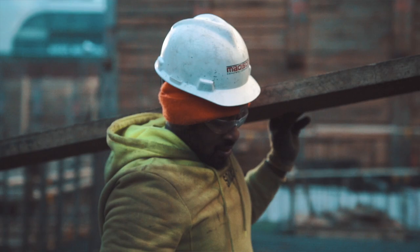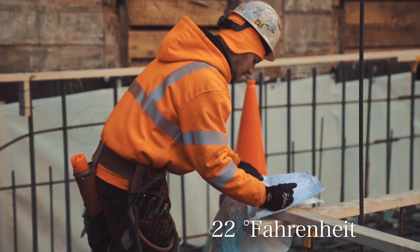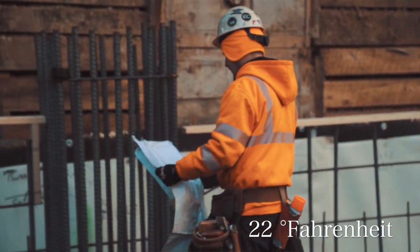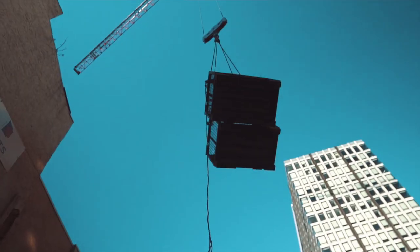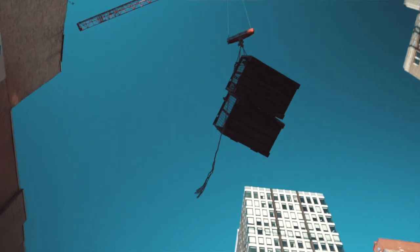For anybody that doesn't know it, concrete generates its own heat. It's much tougher in the summer to keep that heat down. So we love cold weather pours for the mat foundation. For the mat foundation, you want to make sure that you've got enough weight down there and enough geometry, so to speak, to keep the tower from tipping over.